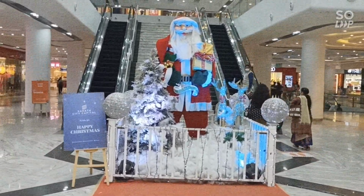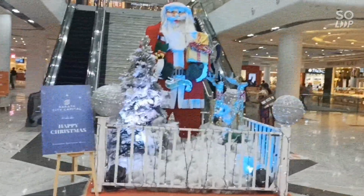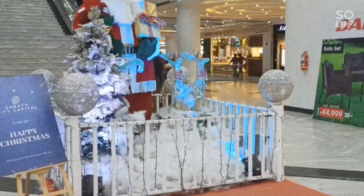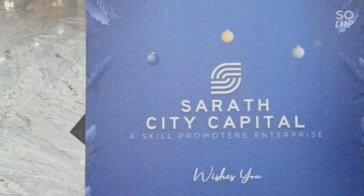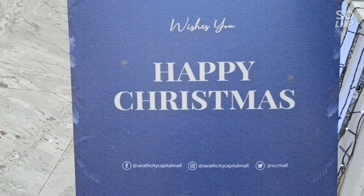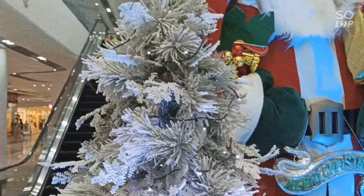This is how the Christmas decoration looks in Sarath Mall. This is only the basic, there must be different angles. Sarath Capital Mall wishes you a happy Christmas. And these are all stock reindeers. This is a Christmas tree and all.